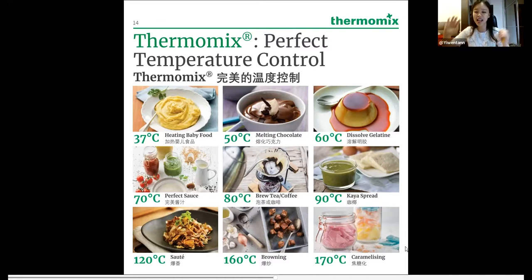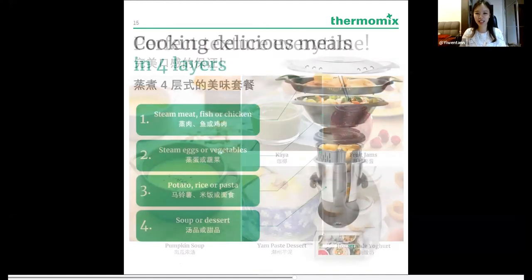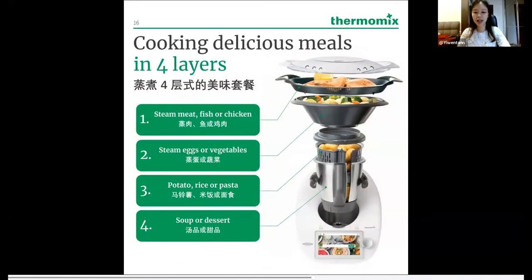Yeah, so kaya is something I never thought of doing, but with Thermomix, I did so many times already. Imagine you do kaya at home, right? You need to stir, or maybe fruit jams if you did. So there's a chance that you can burn your pot and a lot of hassle to go through. But with Thermomix, you really don't need to go through that much hassle. Yeah, so and now your side is done.